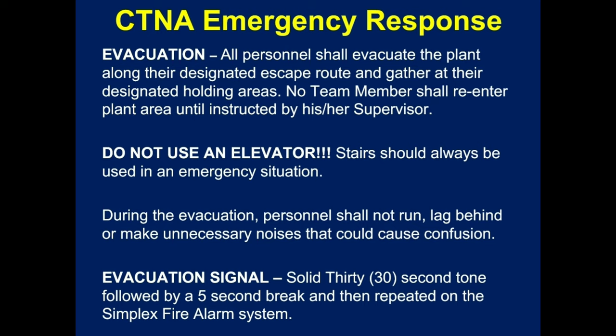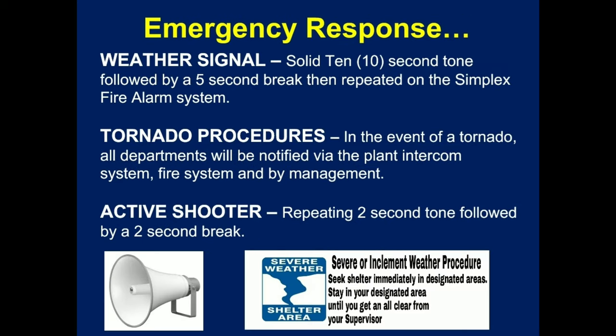Evacuation signal. Solid 30-second tone, followed by a 5-second break, and then repeated on the Simplex fire alarm system. Emergency response. Weather signal. Solid 10-second tone, followed by a 5-second break, then repeated on the Simplex fire alarm system.